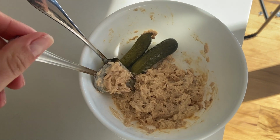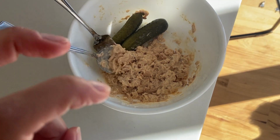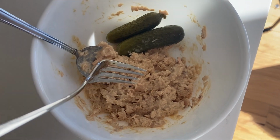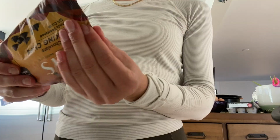It's so cold. All right, so I'm about to go to the gym, and this is gonna be my lunch/snack before that. It's pretty much the same that I had yesterday. Some salmon with mayo and then some pickles. A little dessert.